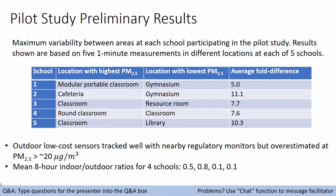So here are some preliminary results. This table is showing the maximum variability between areas at each school that participated in the pilot study. And the results shown are based on 5 1-minute measurements in the different locations at each of the 5 schools. So the left column is showing the location with the highest PM 2.5 concentration. Then the next column is showing the location with the lowest, and then the third column is showing the average fold difference. So for example, in school number 1, the PM 2.5 concentration in the portable classroom was 5 times higher than that found in the gym. I thought these differences were meaningful, even though they are based on very few measurements.